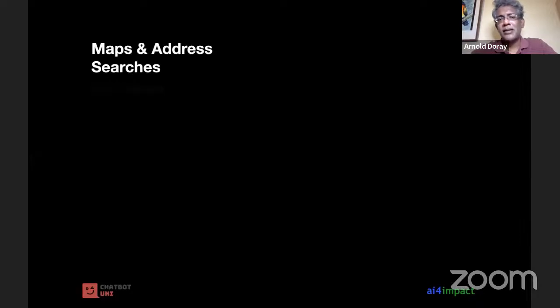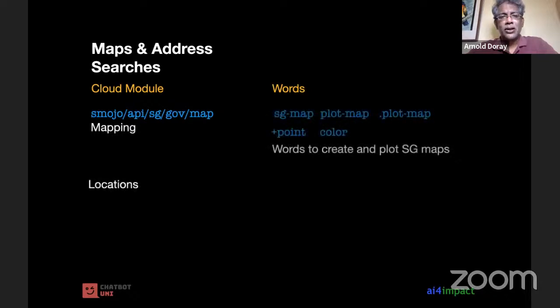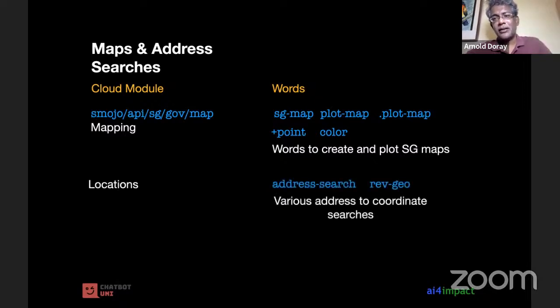Okay, maps and address searches. So this is in the mapping module, and you can actually plot maps and also do address searching. On mapping, you've got a few words. First, you create a blank map, and then you can add in your points and so on for each map. And then actually display the map for yourself for debugging or in your bot. Okay. So the dot plot map is for debugging. Okay, all of this stuff is thoroughly documented using the module/doc thing that I showed you just now.